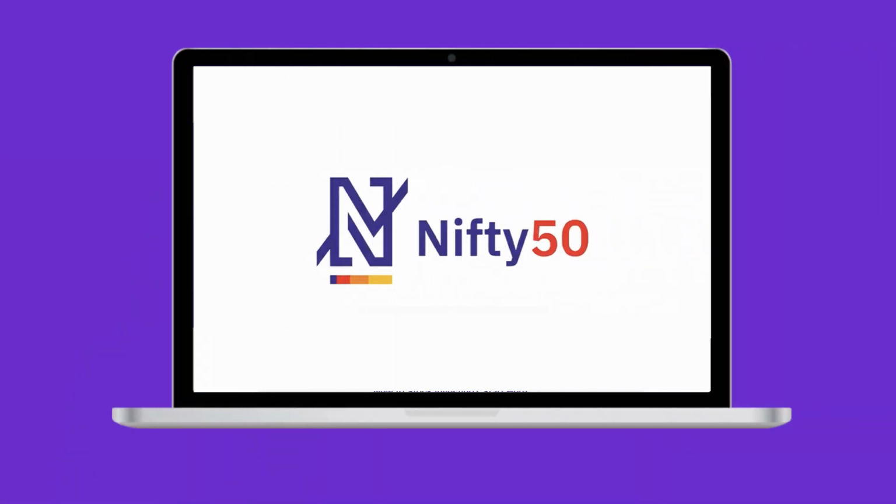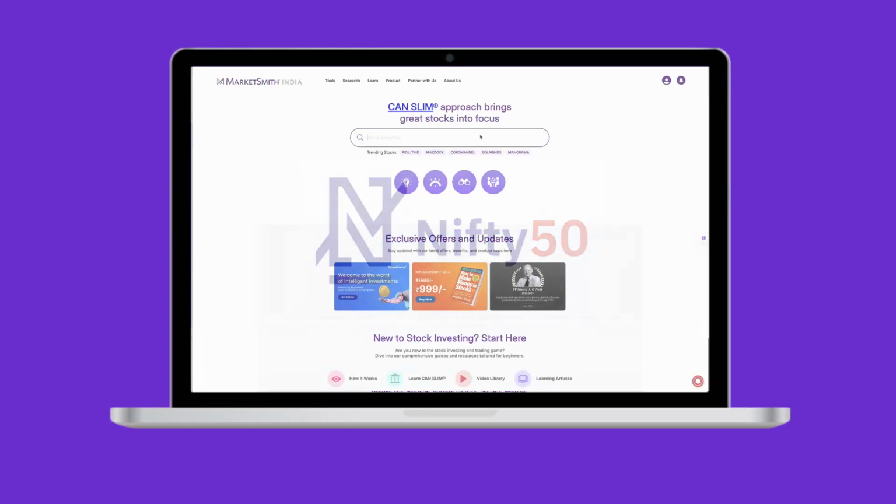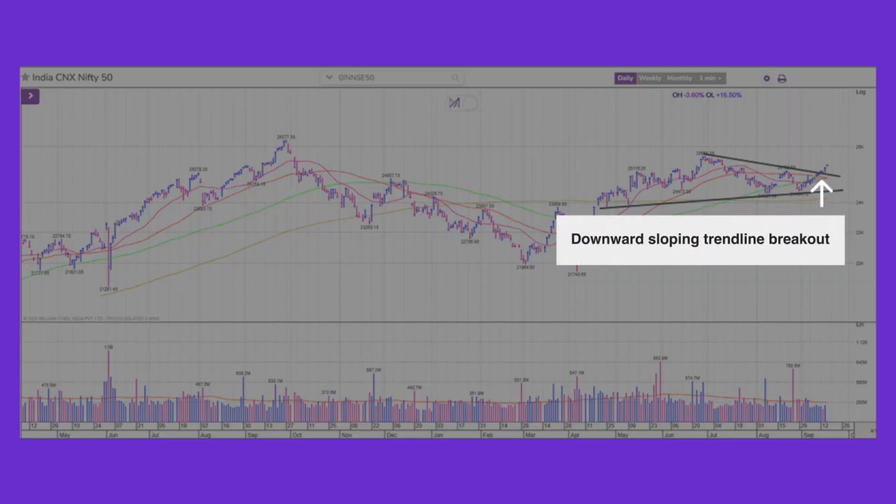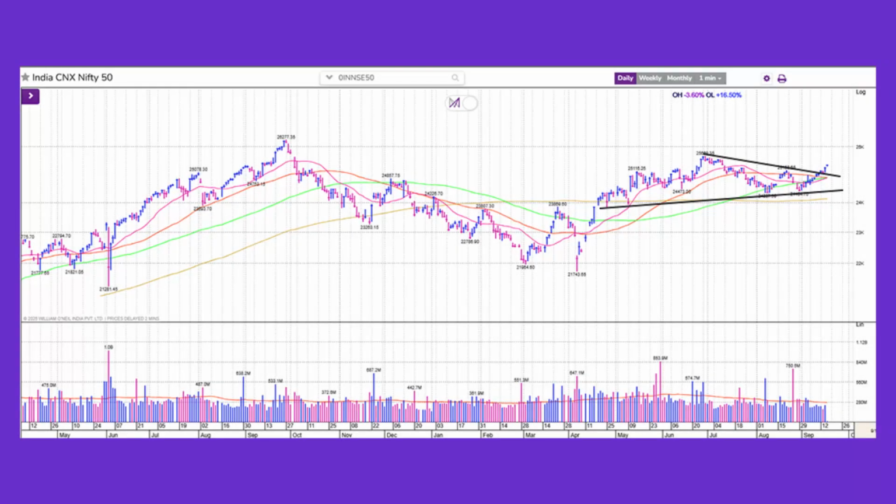The Nifty 50 started last week on a strong note, forming 8 consecutive bullish candles. It also reclaimed both its 50-day moving average and the psychological 25,000 level, signaling a constructive near-term trend. On the upside, resistance lies between 25,150 and 25,300. A decisive close above this zone could open the path toward 25,500 to 25,800.